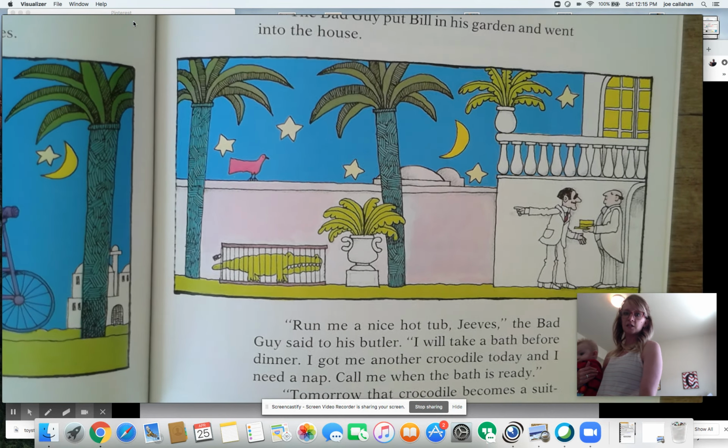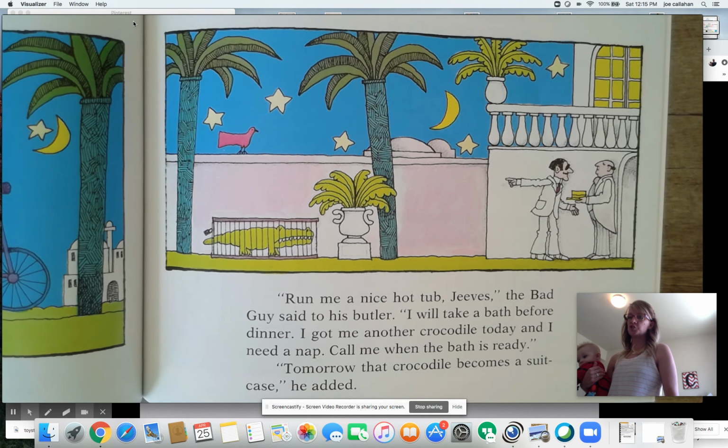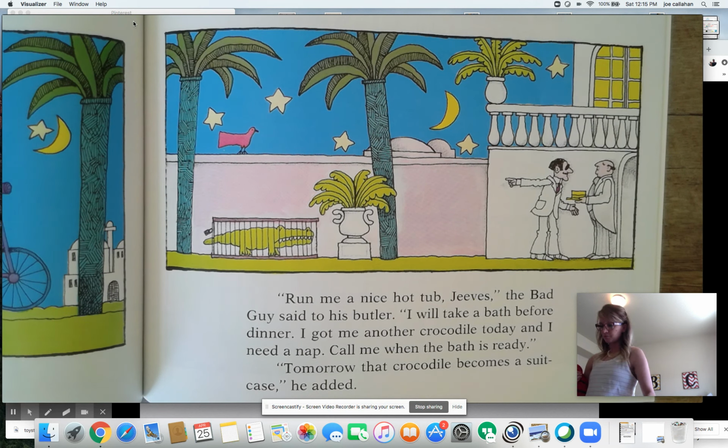"Run me in a nice hot tub, Jeeves," the bad guy said to his butler. "I will take a bath before dinner. I got me another crocodile today and I need a nap. Call me when the bath is ready. Tomorrow that crocodile becomes a suitcase," he added.